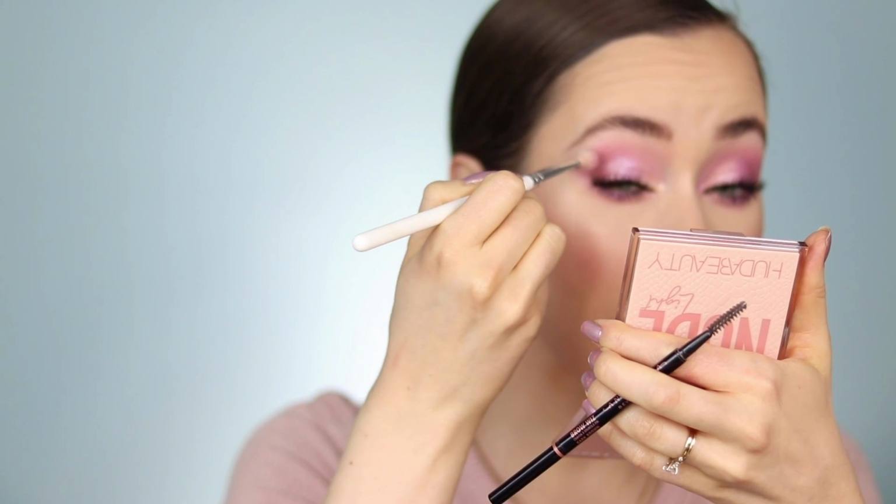I'm just gonna touch the brows up really quickly, and then we will set the face with a new setting spray that I'm excited about. Before I forget, I need to buff off the mascara marks on the edge of the eye and also underneath.